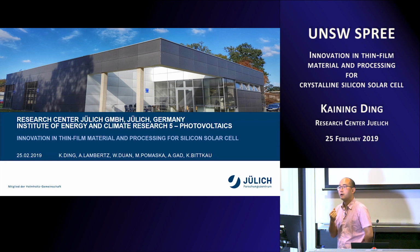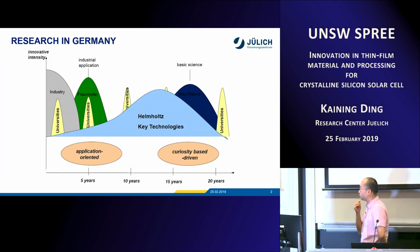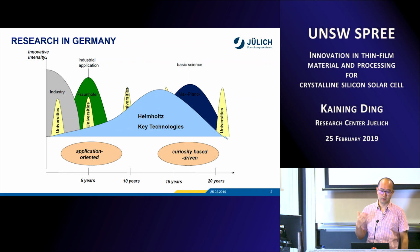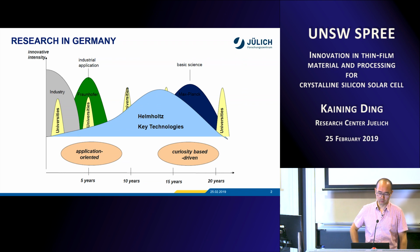So this is going to be more of an overview talk about the Research Center Juelich and our crystalline silicon PV activities, but also introducing the institute. So let me start with this graph. I personally like it very much because for those of you who are not familiar with the German research infrastructure, this is actually a good one. Here you have a plot that shows the intensity, as well as the money spent on research. On the x-axis is the time scale of the usability of the research people do.